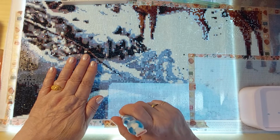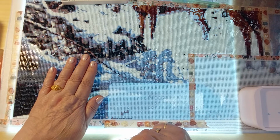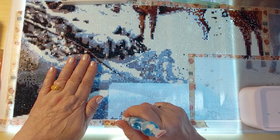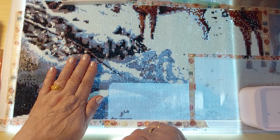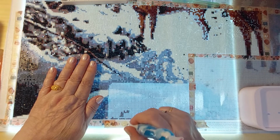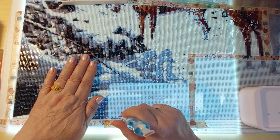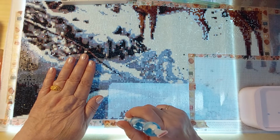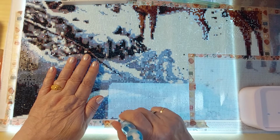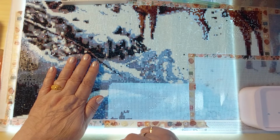I prefer working on it for a longer time, because if it's going to go up in a living room, it has to be a bigger canvas. If it goes up on my display wall, then a 30 by 30 or 40 by 40 is just fine. I even have a 25 by 25. But if it goes on the large living room wall, I would definitely go for a bigger size or a collage of different sizes. But I'm not good at making up a collage of diamond paintings.